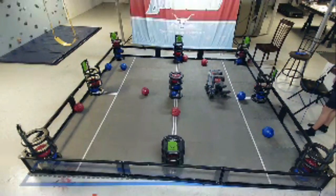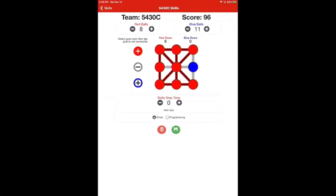8 red, yes. Okay, and eight controlled scoring zones. So let's throw up that score. I'm seeing 96 points on this one. Is that right, guys? 6, 12, another, that's 48. Does the team agree? I agree. Yeah, we agree. Yes, we agree.